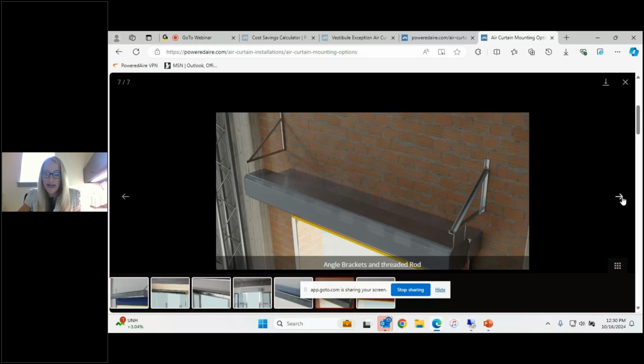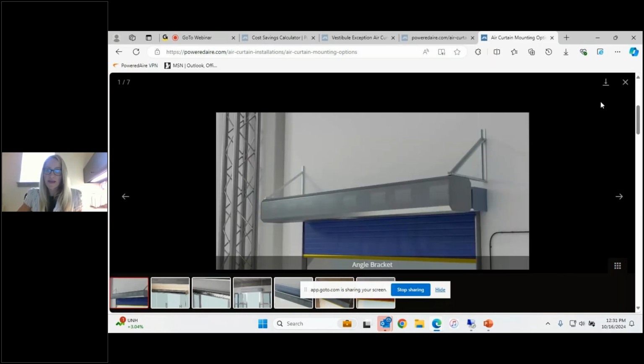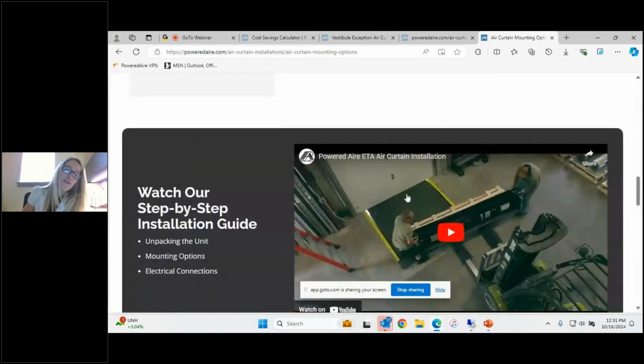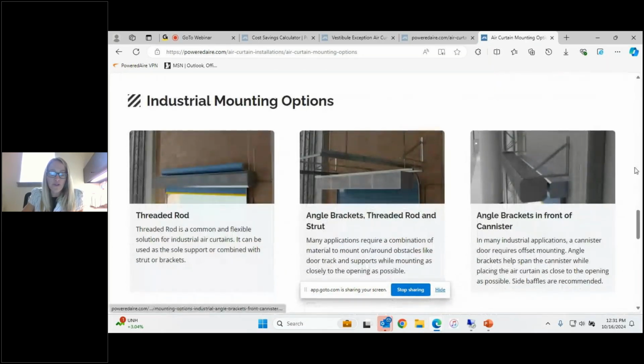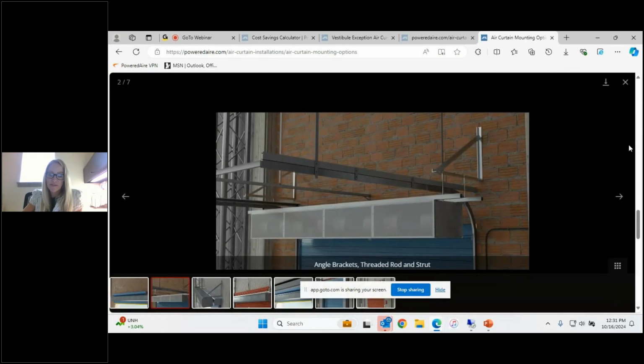There's all different kinds of brackets. Another option if we want to clear a canister is just to make the air curtain wider than the opening itself. So we can clear that with threaded rod. And then also, I will not show you this video, but if you are ever looking to install these or somebody needs help installing, we do have a great step-by-step installation guide. And then down below, there's even some industrial options here as far as installing. So you can see some different options.